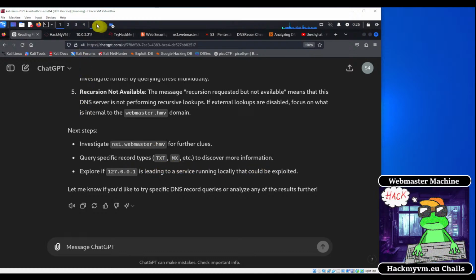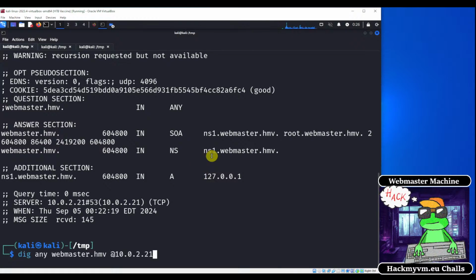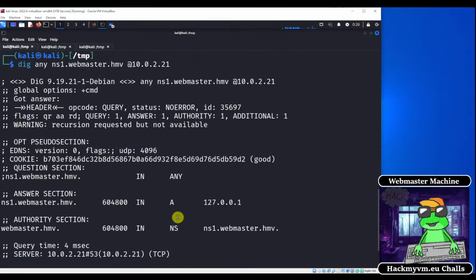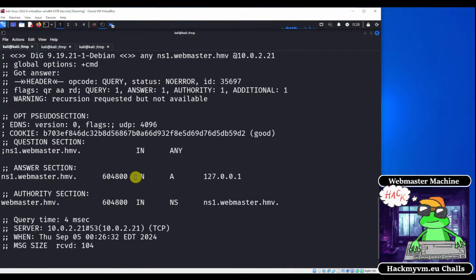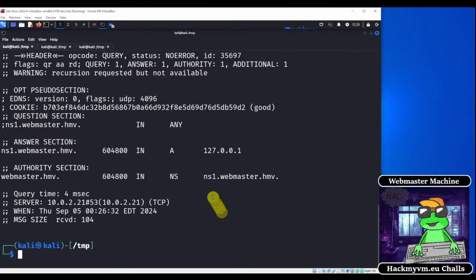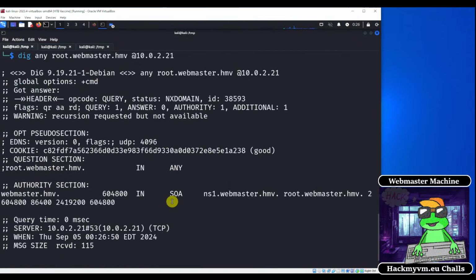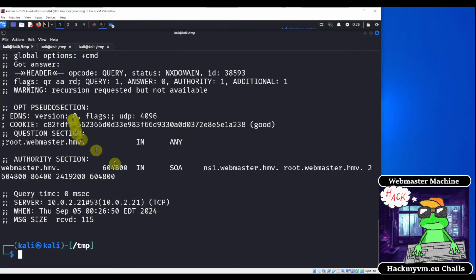Okay, so we're going to run the same thing, but we're going to run it against ns1.webmaster.hmv and see if it gives us any different results. And maybe we can look at root. Interesting. I don't see anything super useful in this output.